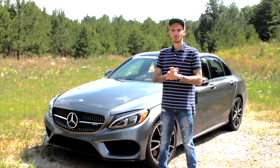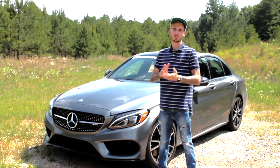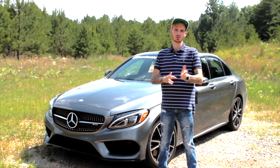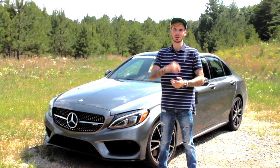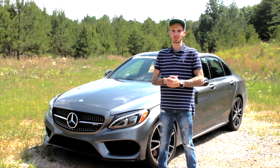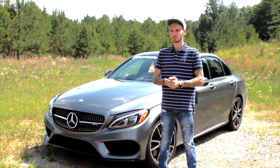Then I have the premium 3 package, which includes of course blind spot assist, something called hands-free access, which I'm gonna show you guys later, so you can open your trunk with just the foot, and you have an electronic trunk option to press it like on the SUVs. Pretty cool, makes the car feel more expensive in my opinion.